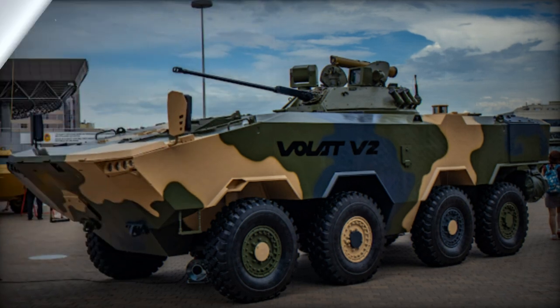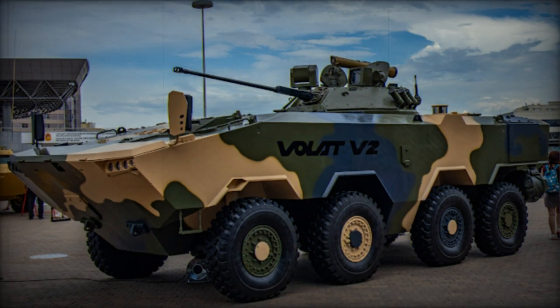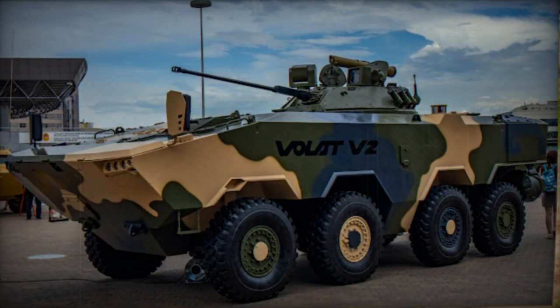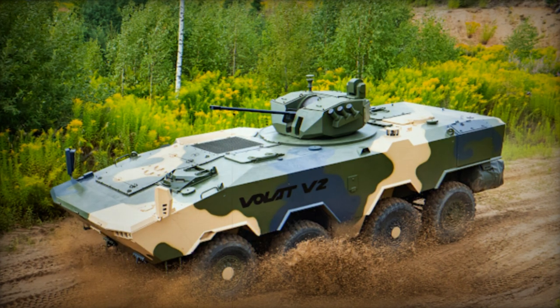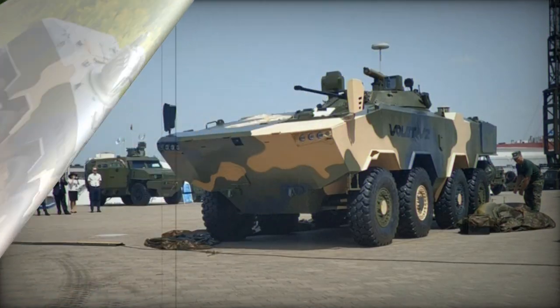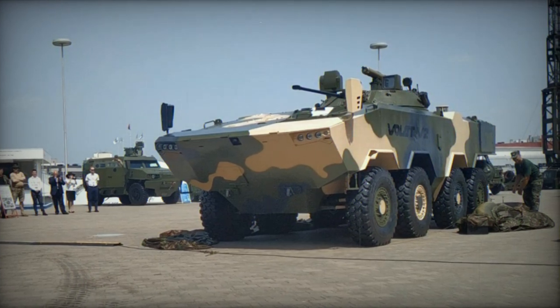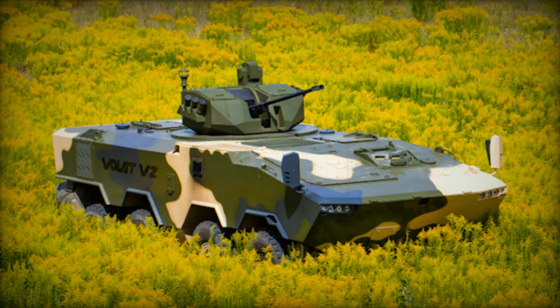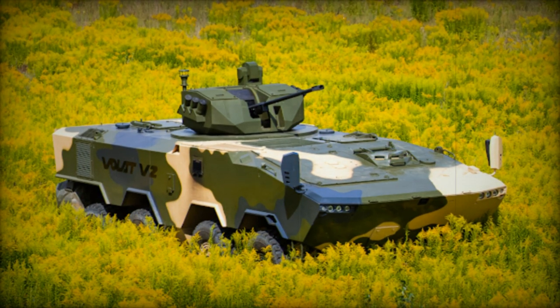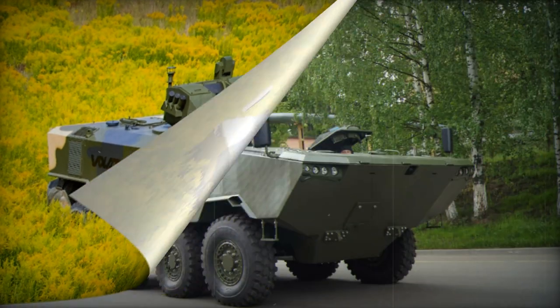The prototype of the Volat V2, that was publicly revealed in 2021, was fitted with a modernized turret of the BMP-2 infantry fighting vehicle. The BMP-2 turret was fitted with additional armor and new sights. This two-man turret has a 2A42 30mm automatic cannon, which is widely used on Soviet and Russian armored vehicles and attack helicopters. This gun has a dual feed system, so the gunner can switch between two types of ammunition. The gun is fully stabilized and the vehicle can fire accurately on the move. There is a coaxial 7.62mm machine gun.